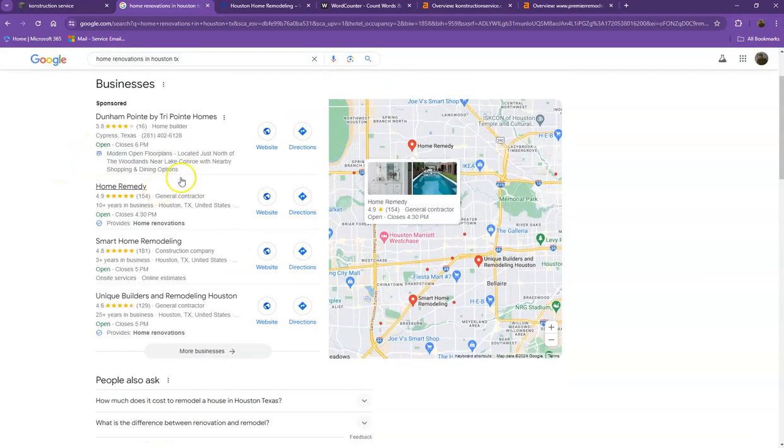This is what we call the map pack, and of course, this is something you really would like to be on since these are the ones that get a lot of attention, a lot of traffic, and they're easier to find. One way for you to be here is to have a Google My Business profile wherein you'll enter as much information as possible, like the company name, phone number, email, company address, hours of operation, photos, and so on and so forth.